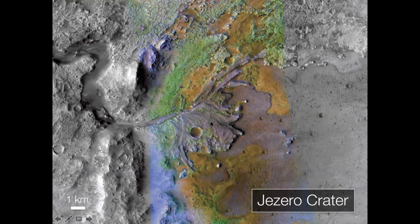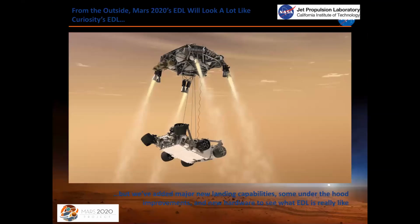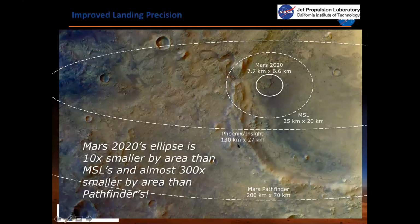So they're trying to get 2 landing sites out of 1. So they're hoping that Perseverance lasts longer than its advertised 2-year Martian lifetime. So that's the plan. And of course, landing on Mars is going to be a little bit different.